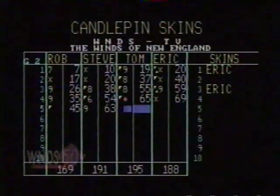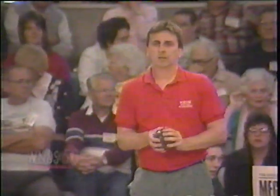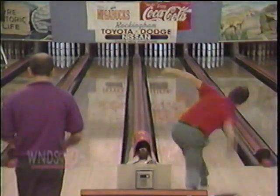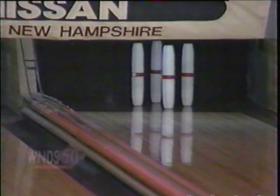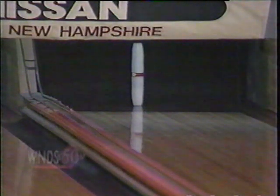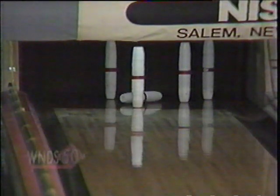A nine box for Steve Reno. Spare is up for Rob Berkiel to lead this skin, which is worth $50. Tom Morgan has four spares in a row to start this game. He's high man on the total pinfall chart, and he can increase that with this ball. Six, but he's got to shoot at the diamond now. Oh, and Eric, a half Worcester. Can Tom convert it? No. Unless Eric makes this, Rob Berkiel will have himself a skin, and he does for $50.